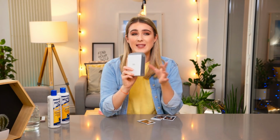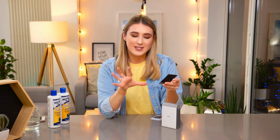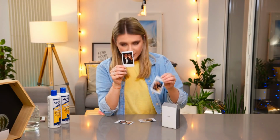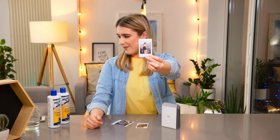I think it's one of those things that I won't use every day or every month, but it's always there. If it's a friend's birthday, chuck one of these in their birthday cards. I think it's a really nice personalized touch. And my auntie and uncle at their house at Christmas, they actually had these hanging up on their Christmas tree, which I thought was really cute because it's like memories from around the year popped on your Christmas tree. They actually look really good quality. Here's just a few I've done. One of me in LA.